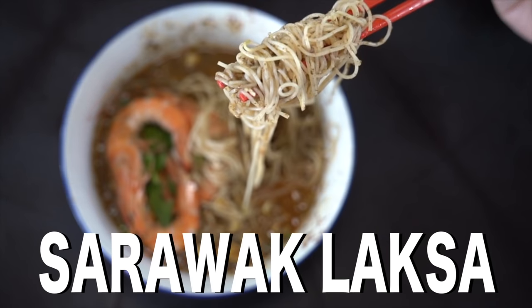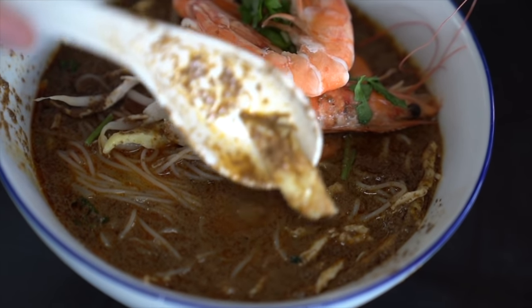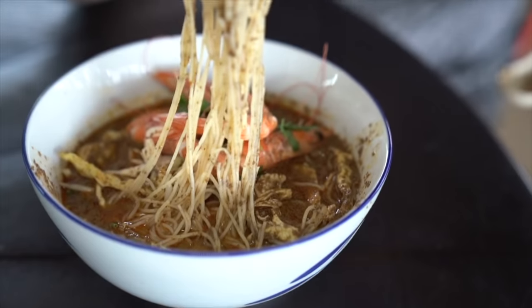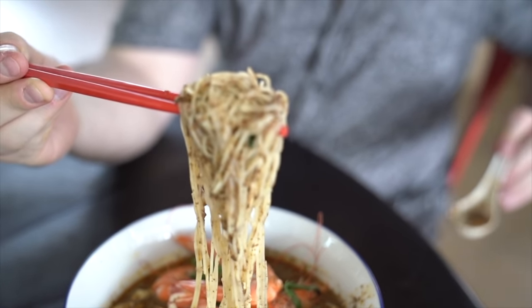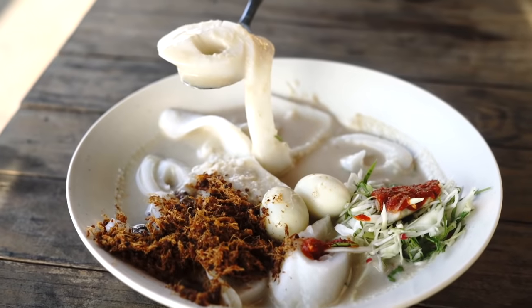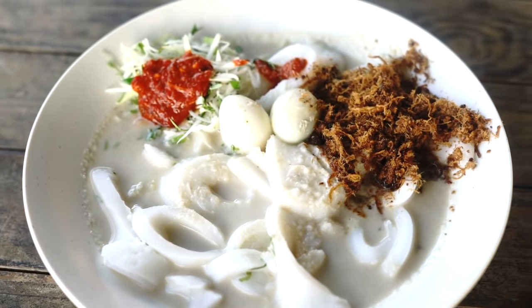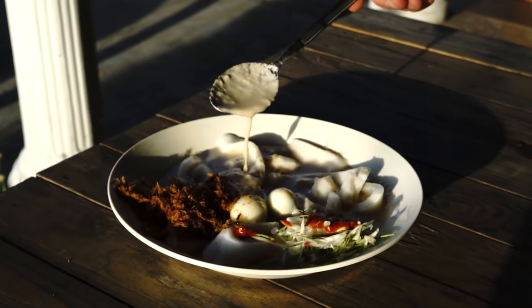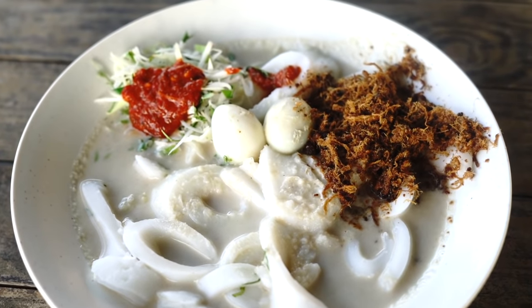Sarawak laksa, a broth made with coconut milk, prawns, chicken, and a rich spice blend. It hails from the state of Sarawak in East Malaysia on the island of Borneo. Laksa is a unique twist on laksa using thick rolled rice noodles. The broth is made with coconut milk, fish, fresh herbs or ulam, and is sweeter in taste. It comes from the state of Kelantan.